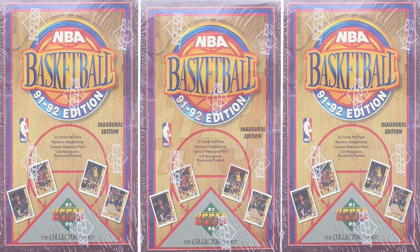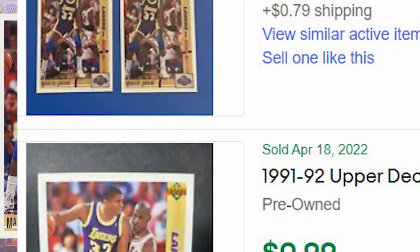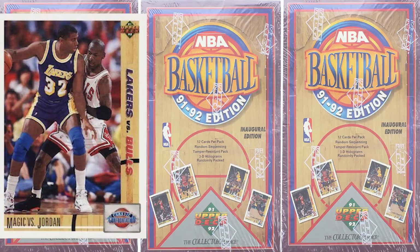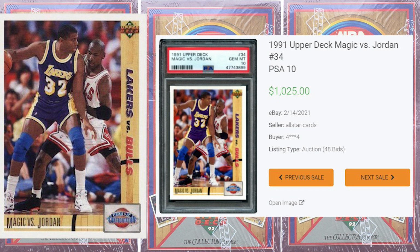We get an all-time classic at number 3 with this Magic vs. Jordan, card number 34. Taking a quick look at raw sale prices on eBay, the average sale price of a PSA 9 is $20.63, while a PSA 10 sells for close to $100 on average. And the record sale of this card comes back in February of 2021, selling for $1,025 even. Graded 3,253 times by PSA, this card is a pop of 881 in a PSA 10 and 1,345 in a PSA 9.